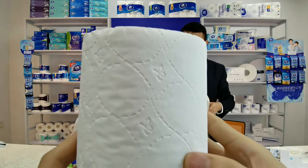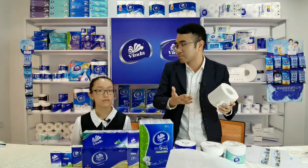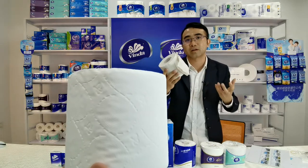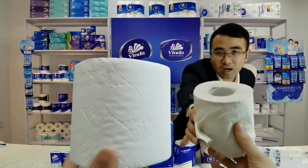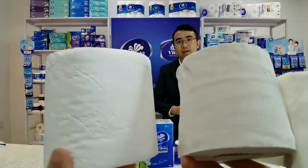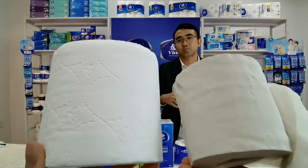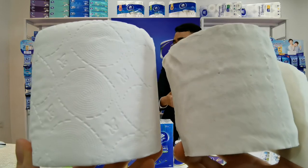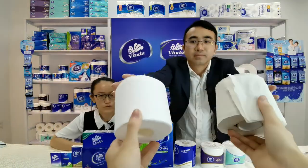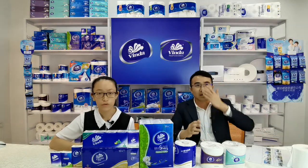Maybe we also brought another sample from another supplier, which is not made of 100% virgin wood pulp. This is made of recycled paper. Maybe we can show our friends the difference. You can see the one made of 100% virgin wood pulp is very white and looks very nice. Our product is whiter than our competitors' products.